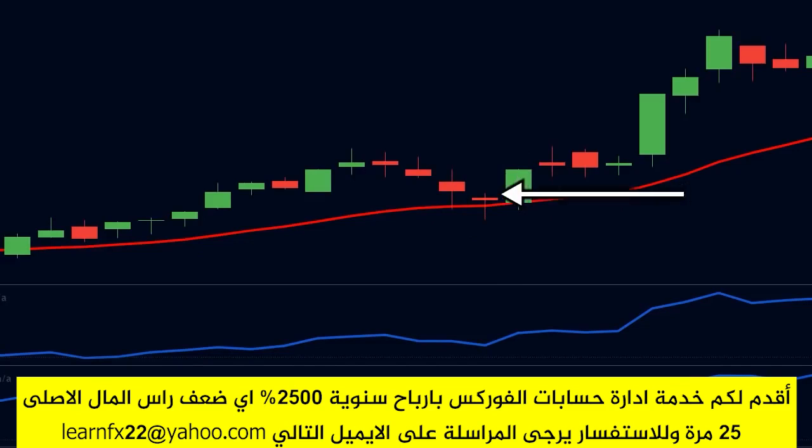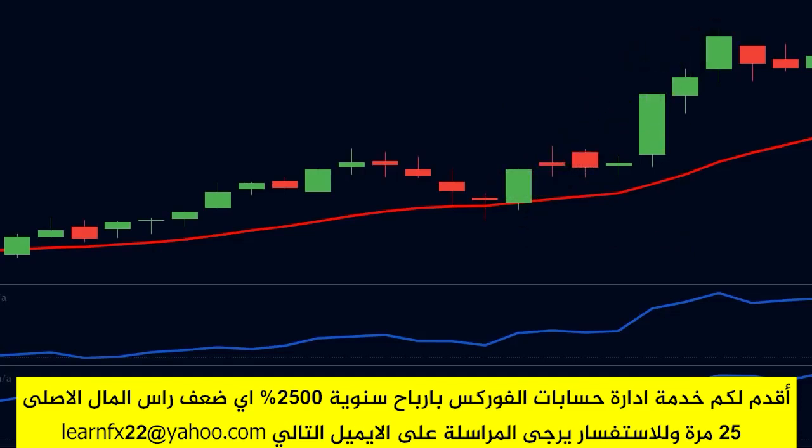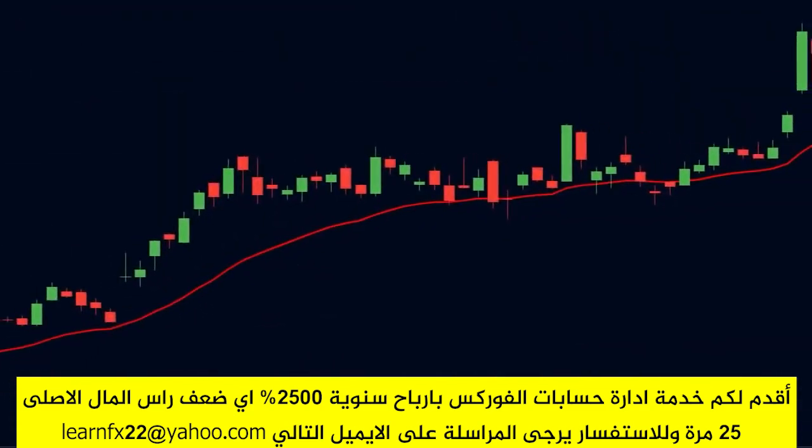So we can buy at the close of this candle. We can keep our stop loss at the standard 8% from our entry price. And we can exit half our position at 8%. We can exit the other half at 16%. The price actually shot up by a little over 30% on this trade. So this was one way of entering a momentum stock.